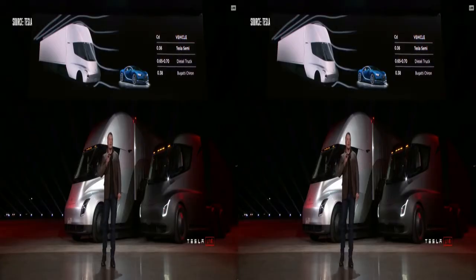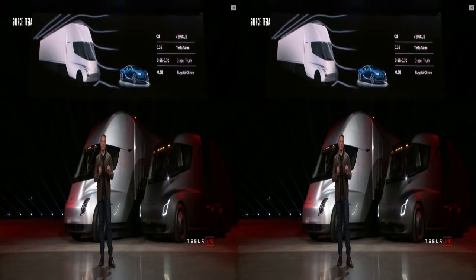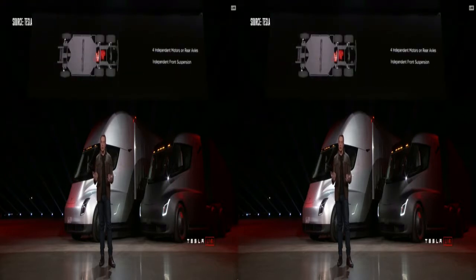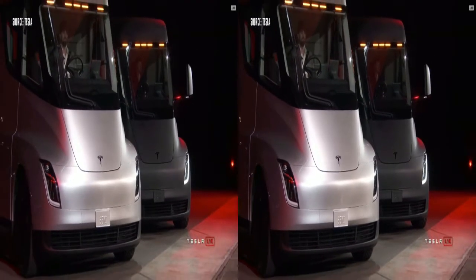We also have 4 independent motors. So there's a motor on each of the rear wheels and an independent front suspension, so it's incredibly comfortable to drive this truck. What about fueling today?